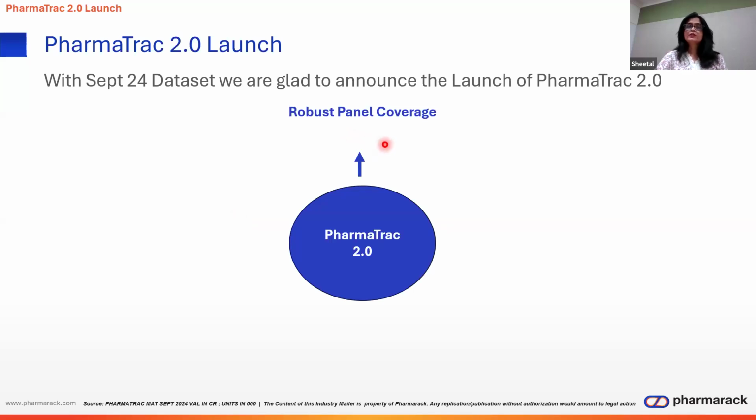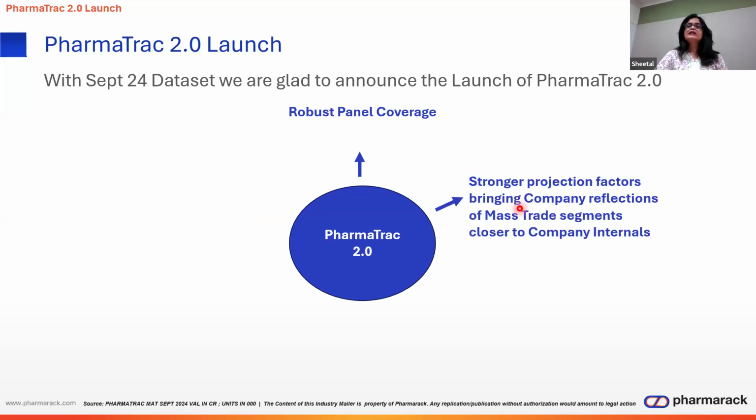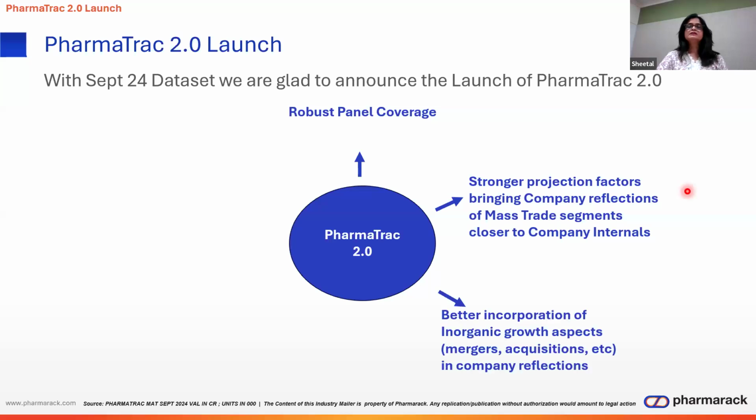First of all, we have generated a very robust panel coverage. We have almost doubled the consistent panels, which gives us data. This has led to stronger projection factors, bringing company reflections, especially in the mass trade segments, closer to the company internals. There is better incorporation of inorganic growth aspects such as mergers and acquisitions in the company reflections. Because if you see how the Indian pharma market is evolving, brands are getting acquired, companies are getting acquired, mergers are happening. Our projection factors depend upon the distribution chain followed by the brand. With a brand shifting from one company to another, there is a disruption in the distribution chain, but the new PharmaTrac 2.0 captures everything very well with its dynamic projection factors.